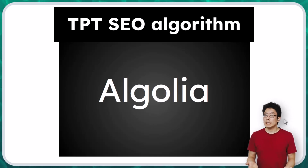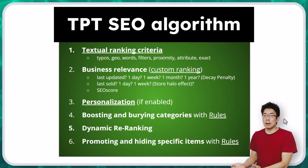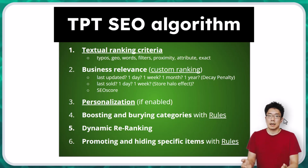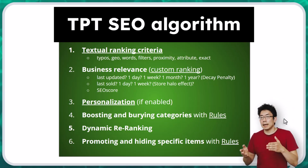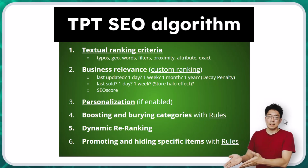What we do know is they use a company called Algolia to power their search engine. And we know from the Algolia developer manual how that search engine works. The point of any search engine is to put relevant results in front of the person searching. Because if the person searching doesn't find what they're looking for, then they're going to think that the search algorithm sucks and they'll use a different search engine. In this case, if teachers don't find the resources that they're searching for on TPT, they go to Google.